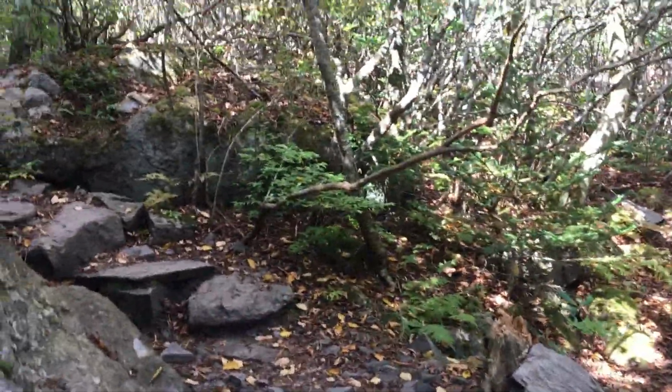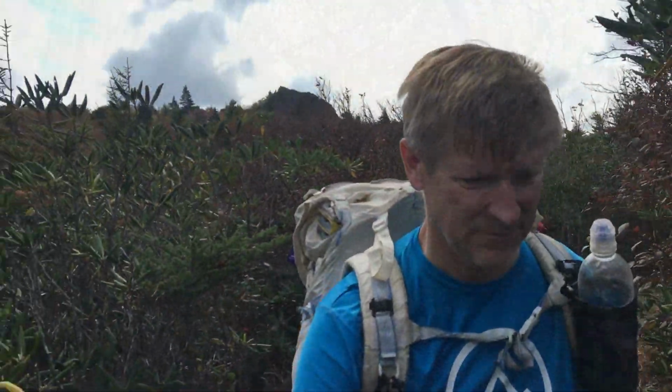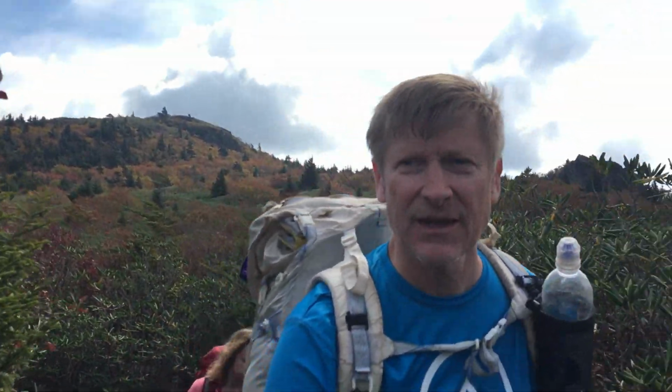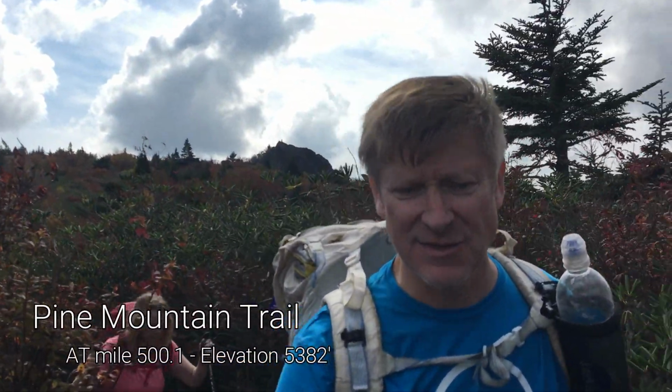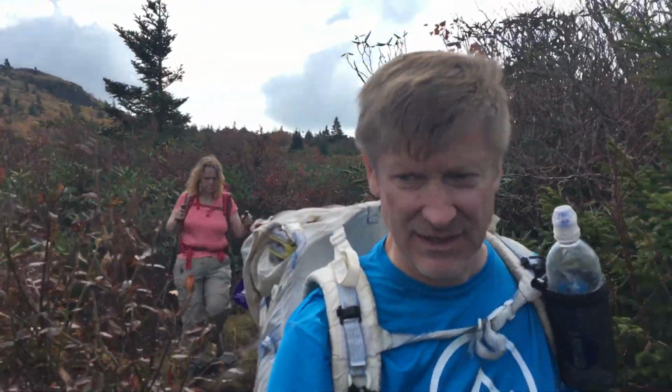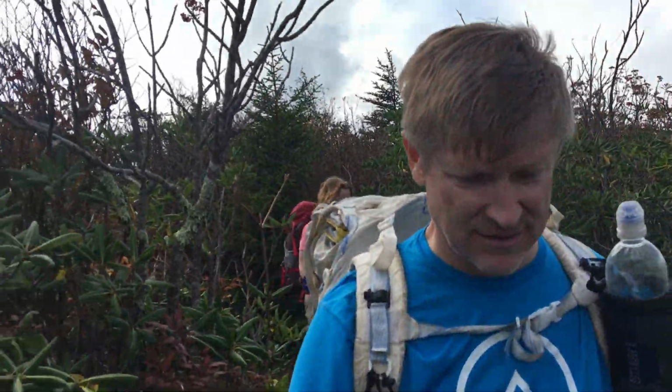Left. So we transitioned over onto the Pine Mountain Trail. We're going to cut across. It's about 2 miles long. We're going to cut back over to the northern part of the Appalachian Trail, back where we started by the Scales. A lot of nice views.